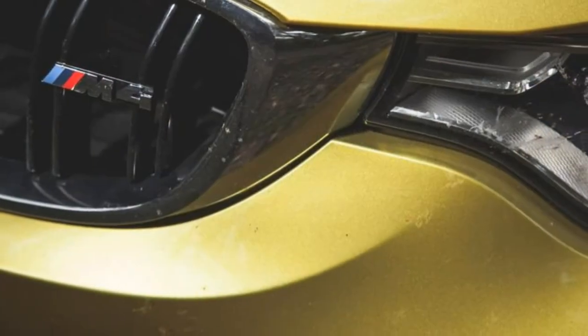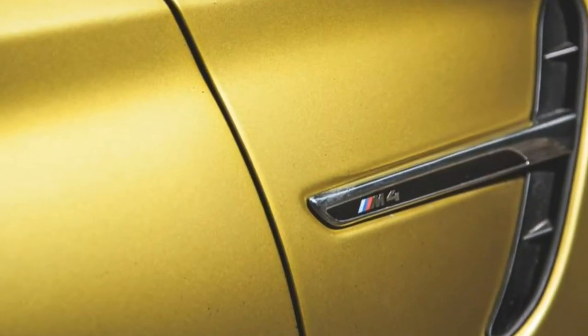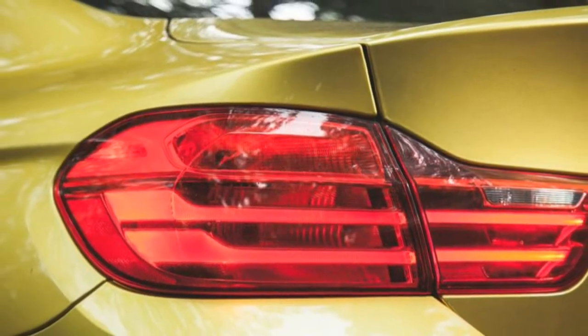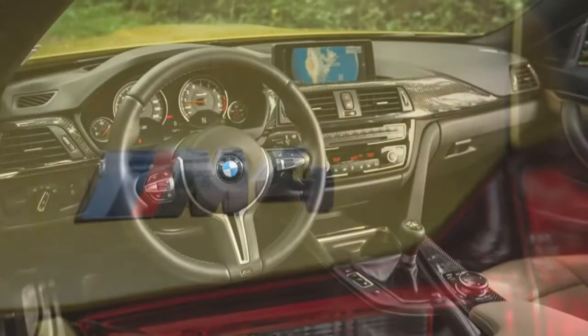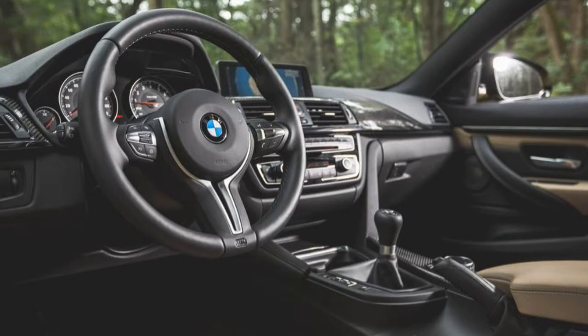As with the M3 we tested with the manual, the three-pedal setup is the best way to cut through the gauzy haze of the M4's electronic wizardry. Do it yourself. We've already covered the basics of the new M3 and M4 in detail, including the lighter overall construction, advanced driver aids, and formidable 3.0-liter twin-turbocharged inline-six.